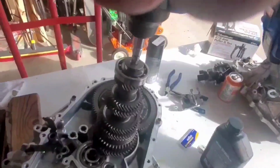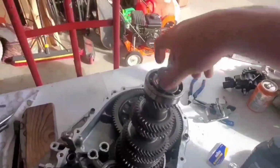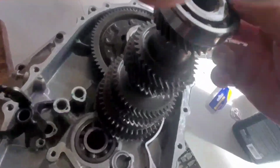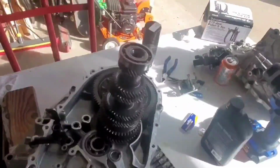Oh wow. Yeah, that was too easy. Beautiful. Put her down for a minute. Sweet. Just like that. I'm going to put that guy right there, out of the way. And I think everything at this point is just press on, so I'm going to get to it and try removing this stuff.